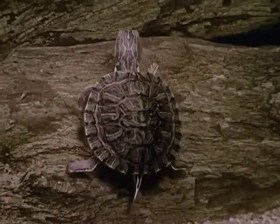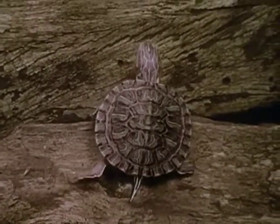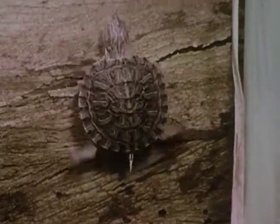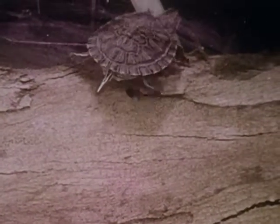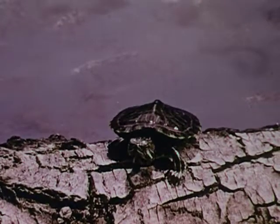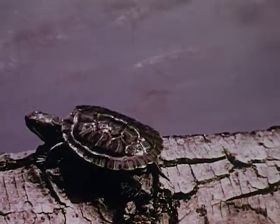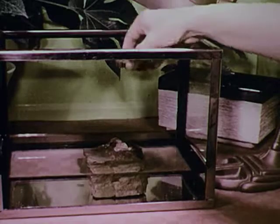A turtle eats underwater, but after it eats, it usually swims to the surface for fresh air and sunlight. All turtles breathe air, just as we do. A turtle needs sunlight. The sun warms its body, helping it digest its food. If you know how a turtle lives, you will be better able to care for one.